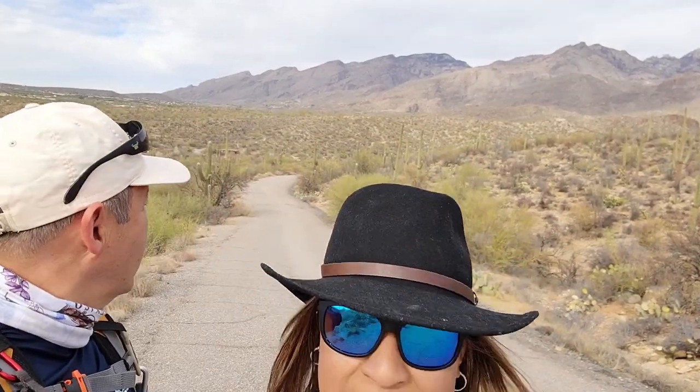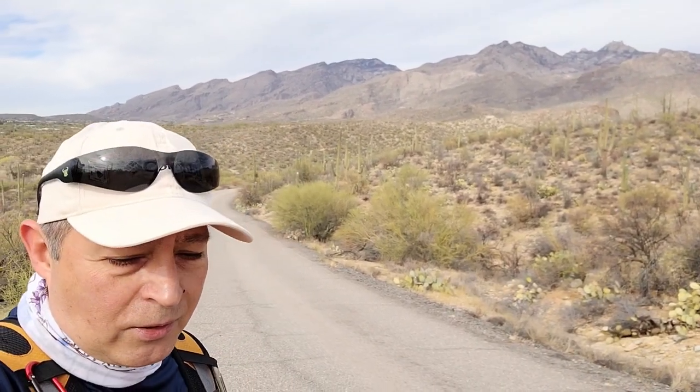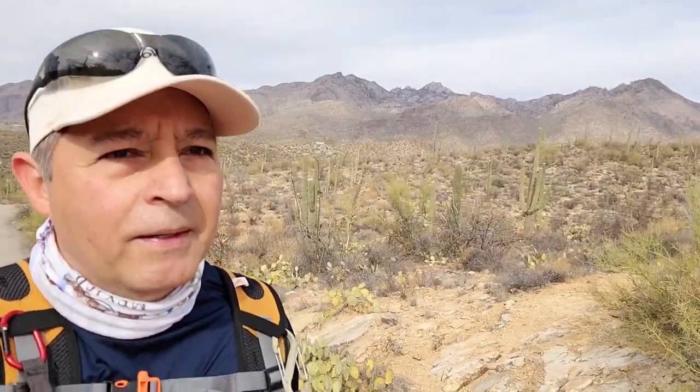Just wanted to show the mountains in the background. That's the road coming up. We just took a picture right now, coming up. I know this camera doesn't capture it, but it's an amazing view of that whole mountainside, going all the way over. Amazing. Okay, climbing.